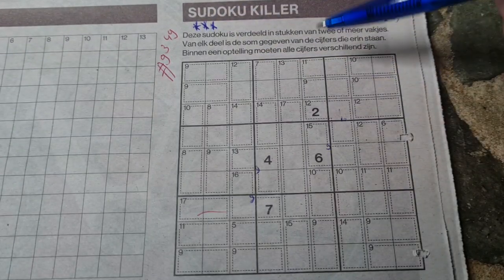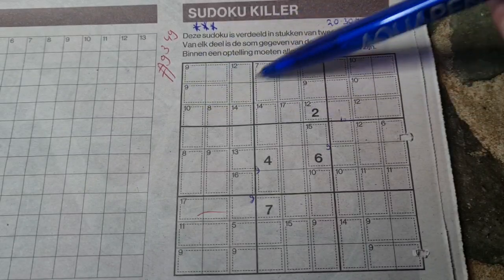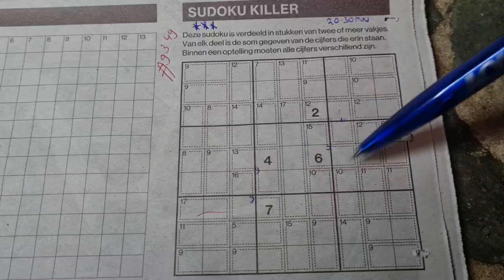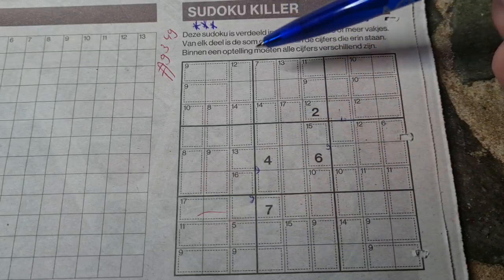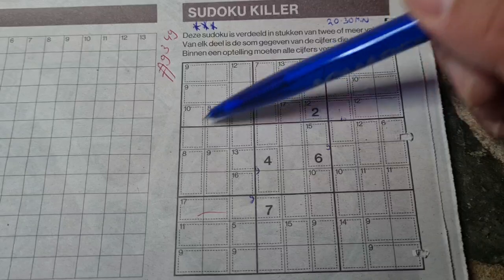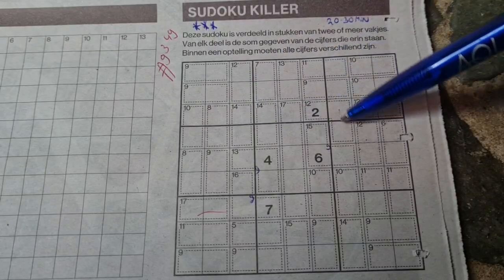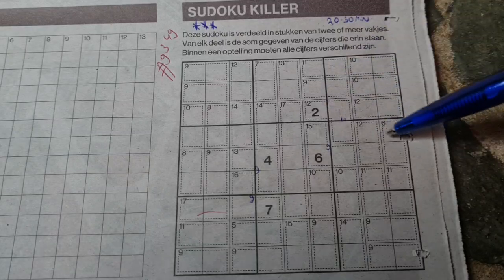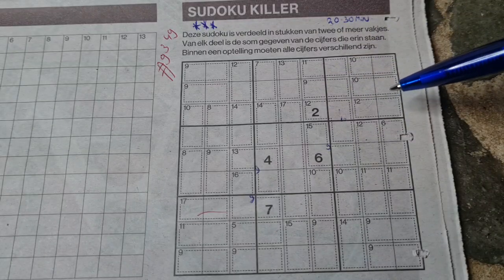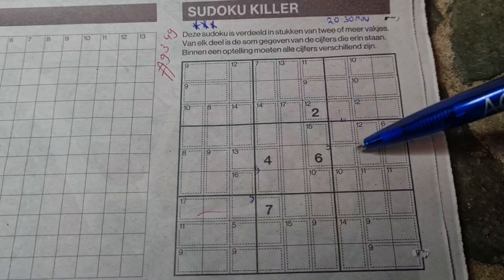My first strategy is to look for a big square. We have 9 big squares: 1, 2, 3, 4, 5, 6, 7, 8, 9. I'm looking for a big square with 1 sharing box. This one has 1, 2, 3. This one has 1, 2, 3, 4. This one has 1, 2, 3. This one has 1.